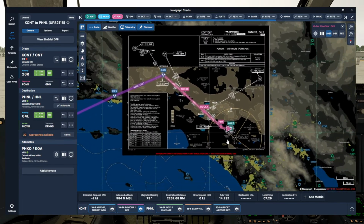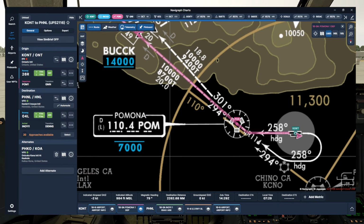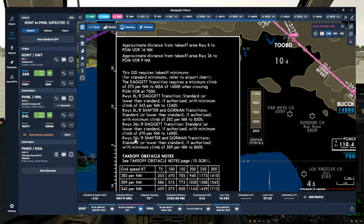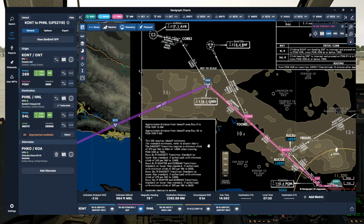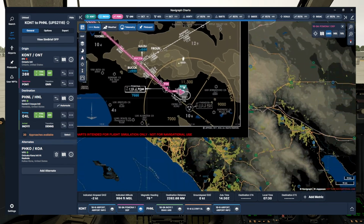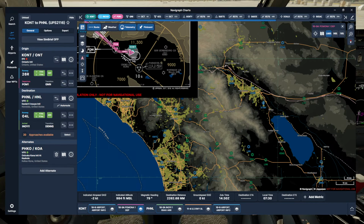So that's our route. Now we'll quickly go over the departure briefing. We're going to use runway 26 right. After takeoff, take a look here, where's the instructions? From runway 26 right, Shafter, and we're using Gorman transition here. We have a crossing at Pomona at or below 7,000 feet, at or above Buck at 14,000 feet, and then as filed. Our initial altitude for climb today was going to be flight level 340 with a step climb somewhere in here to flight level 360.